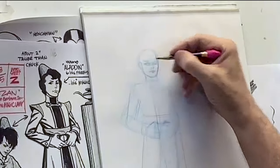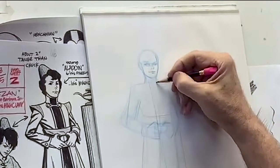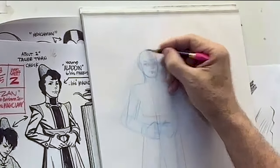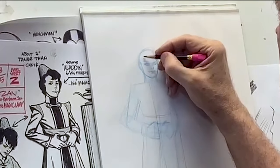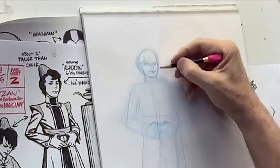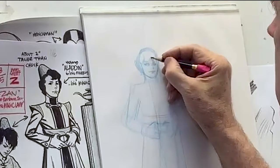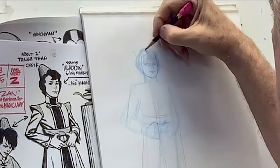So we have to construct the head as though the hair and the ears and the hat aren't there. They have to be drawn in with the big forms in first. They have to be done like that. And remember, these are model sheets that everyone at the Hanna-Barbera studios had to work from right here.